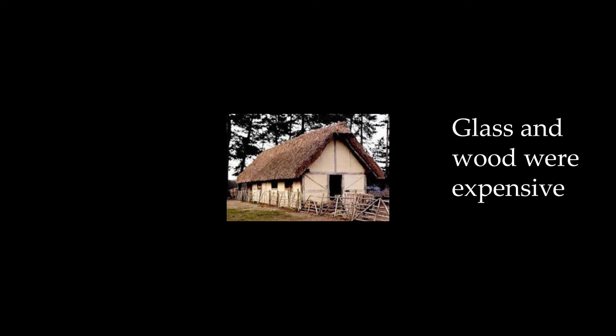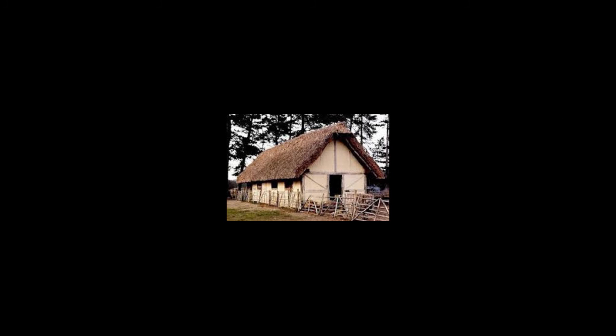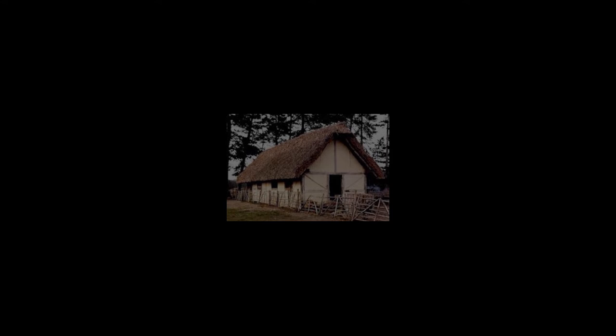Glass was also often too expensive for peasants, so most windows in their huts were simply holes in the wall. Besides a simple wooden frame, these huts were constructed using all natural things.